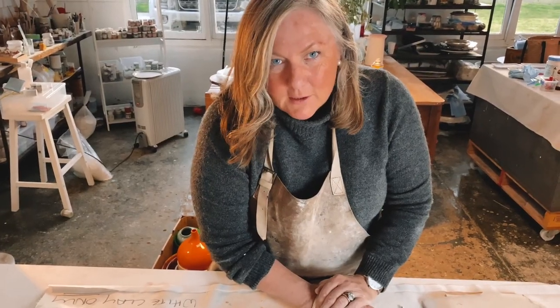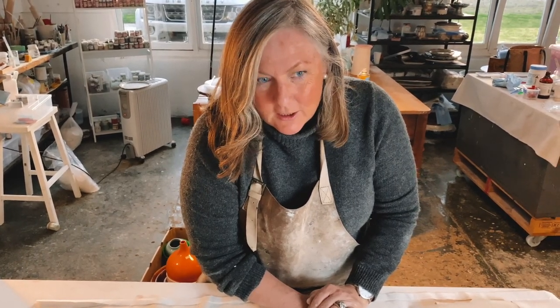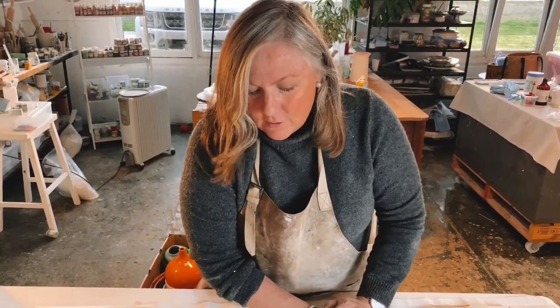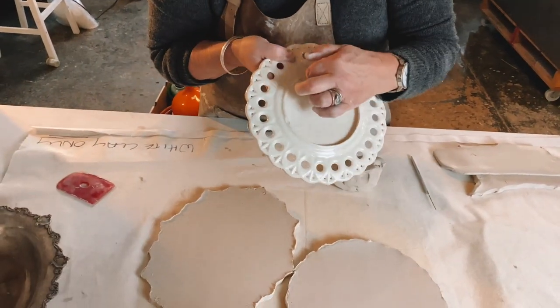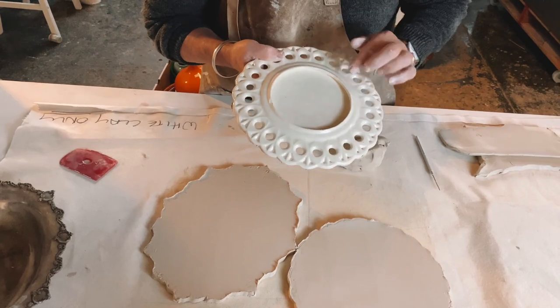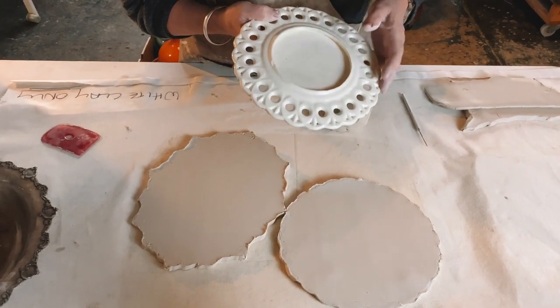Clay is really soft, so we're going to let it set up for a little bit, and then we'll come back to it and show you how we attach it to the back of these and use these items as a mold. Now, I'm a little bit worried about this one because it has a really deep foot. So instead of using this plate as the mold, I'm going to use something else as a hump mold. So I'll show you that.